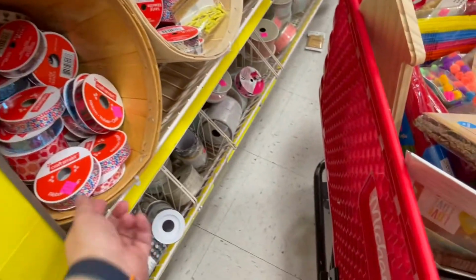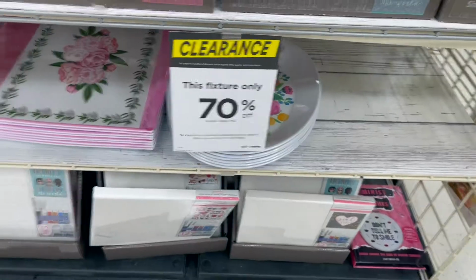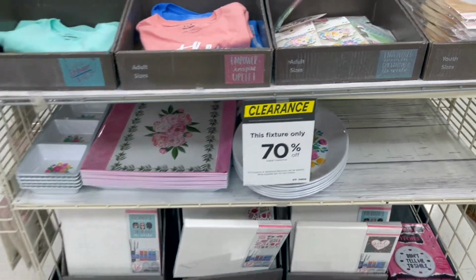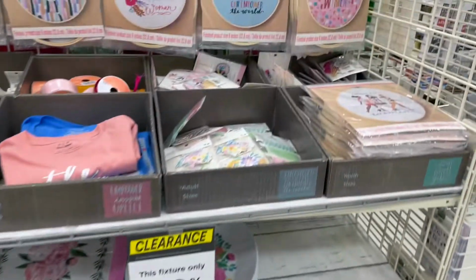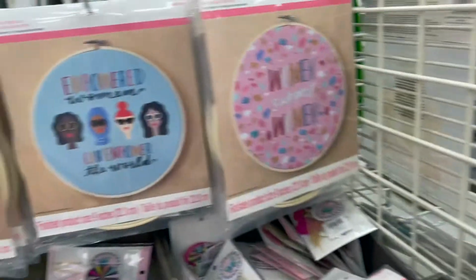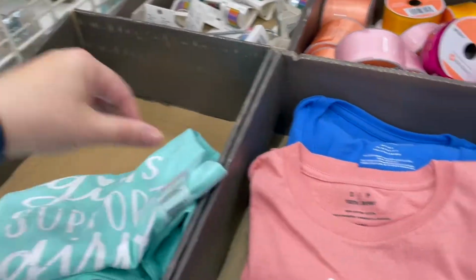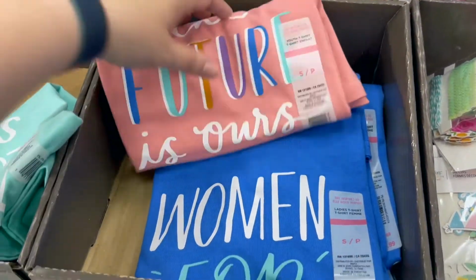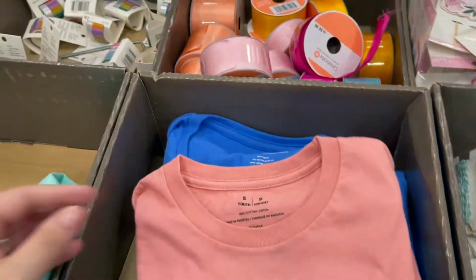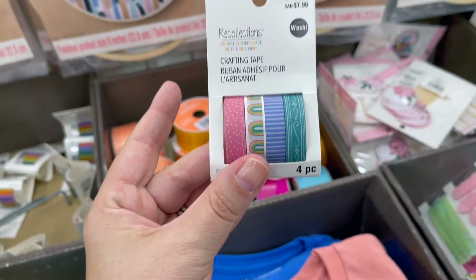Some of it isn't marked down. This is $2. So this fixture only is 70% off. There is some needlework, some t-shirts, Girls Support Girls, The Future Is Ours, Women for Equality. There's some washi tape that was 5, and it's now going to be $1.50.